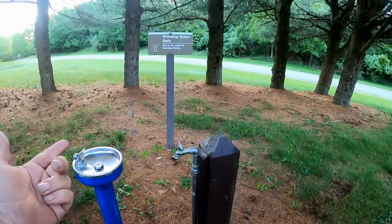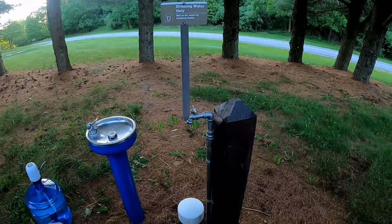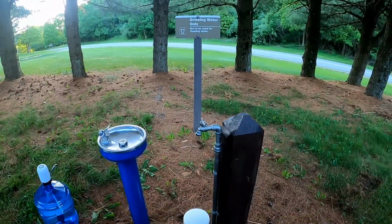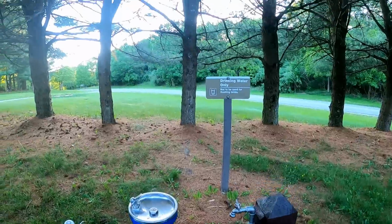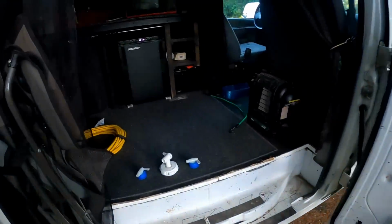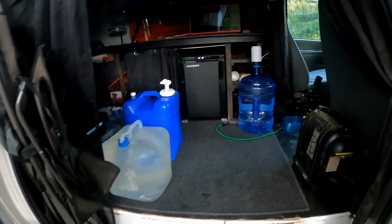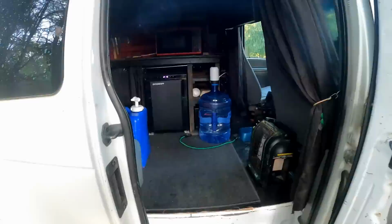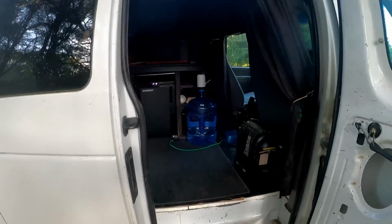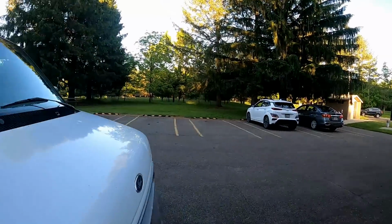I think we're at the campground. This is drinking water only. I think it's probably city water, plumbed into the local municipality water. So let me get this all loaded up. All right, we're all loaded up. Good enough. I gotta strap that in yet, but we're just gonna go over somewhere else in the park here real quick.